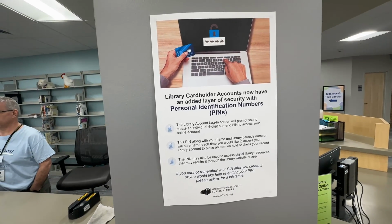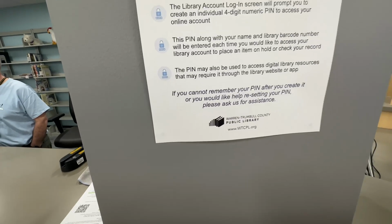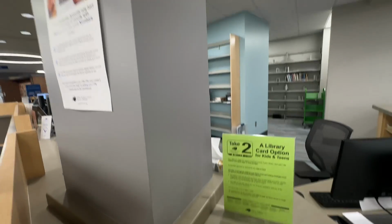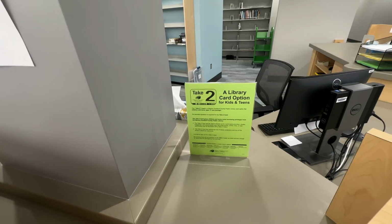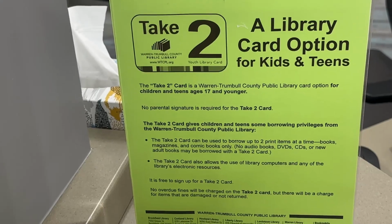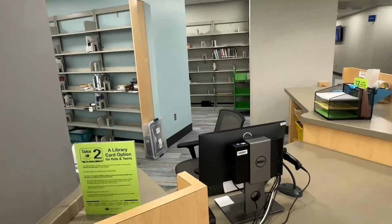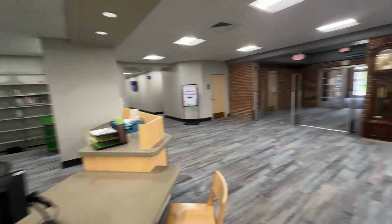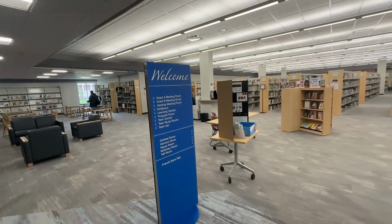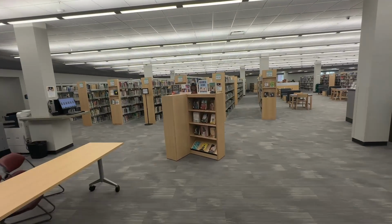So it looks like pens are now required for library cards. And library card options for kids. We should give you a look at that. Okay. So we're back to the original entrance I came in through. So now that we've just kind of gone around and got a general overview, let's go ahead and see what else is in here.